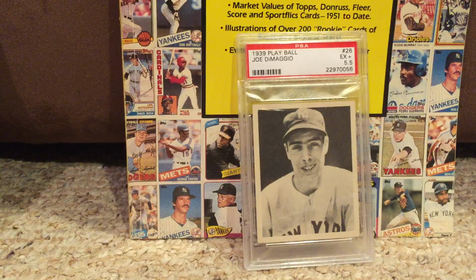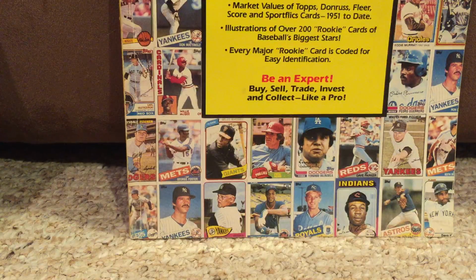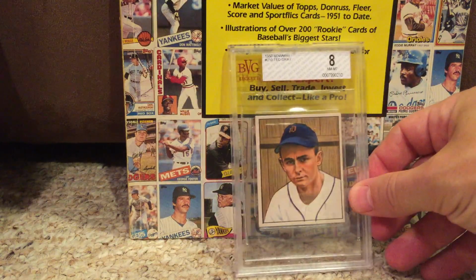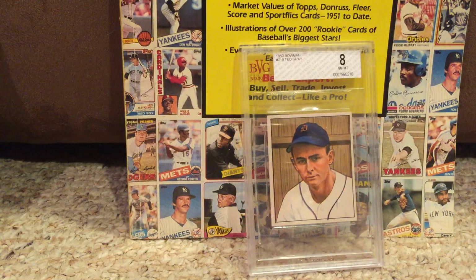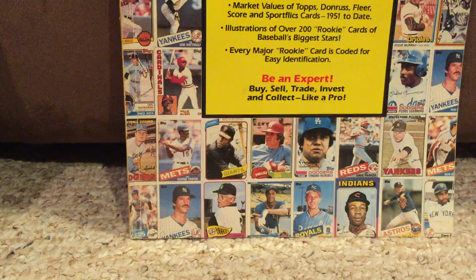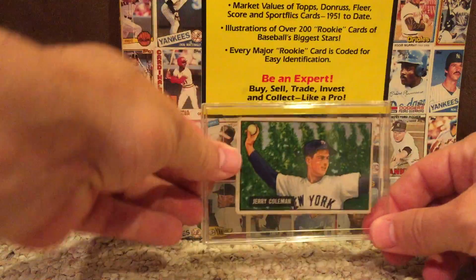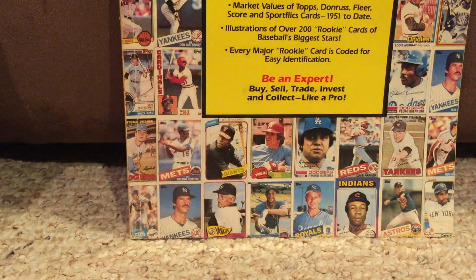In 1948, Bowman sort of reemerged, and they became sort of the main manufacturer from 1948 to 1952. They were sort of the big name company. So this is the 1950 Bowman. This is the 51 Bowman, Jerry Coleman.